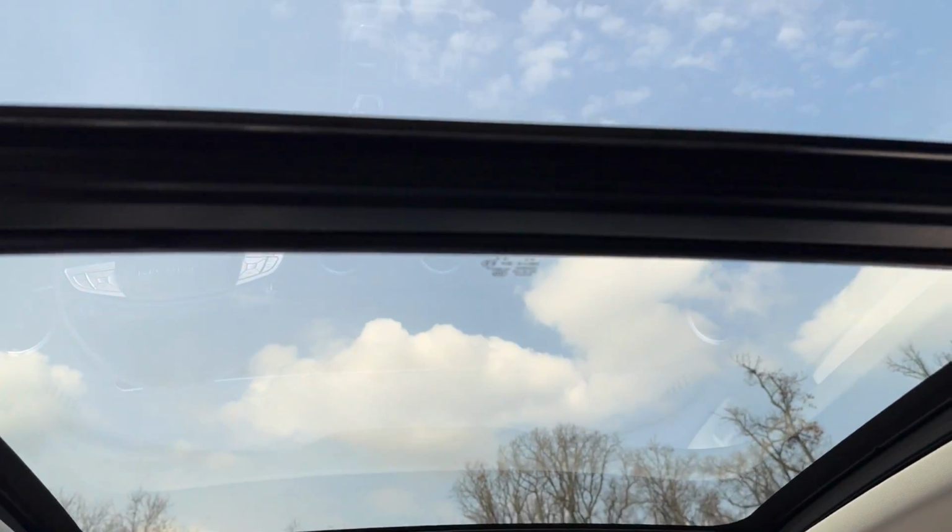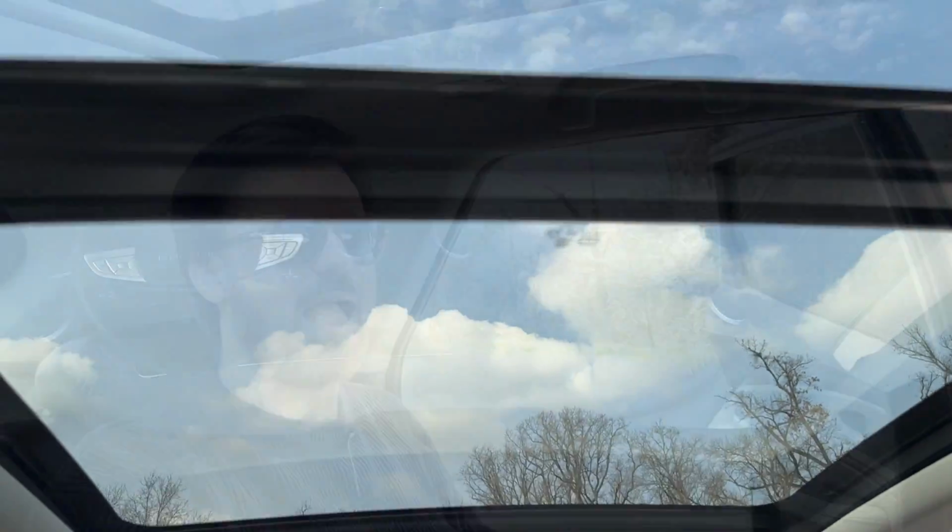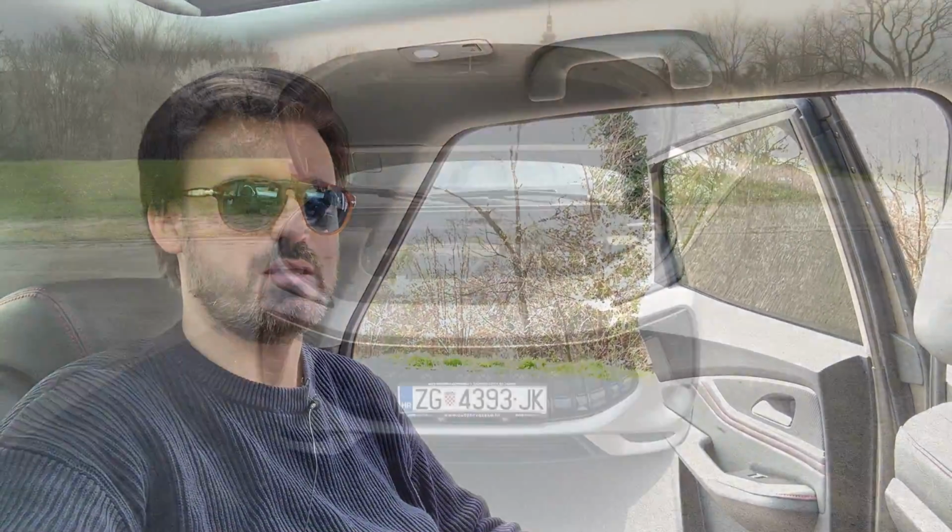And this is the lovely panoramic sunroof. And this is really impressive because look at the amount of room that I still have for my head. I'm 1.87 meters. Now for my knees, I also have plenty of room. And the best part is that this seat is adjusted to my driving position. So big thumbs up from me.